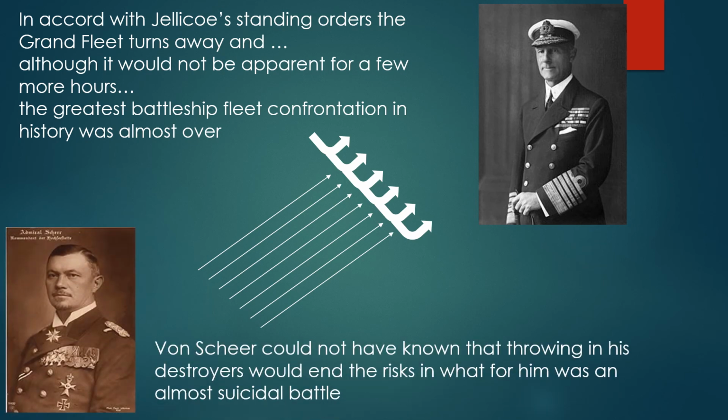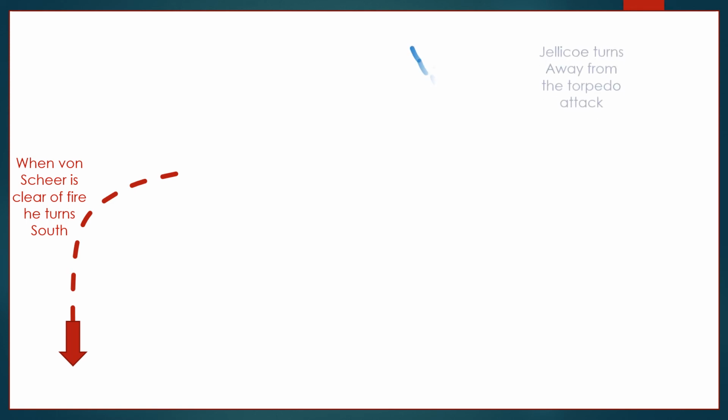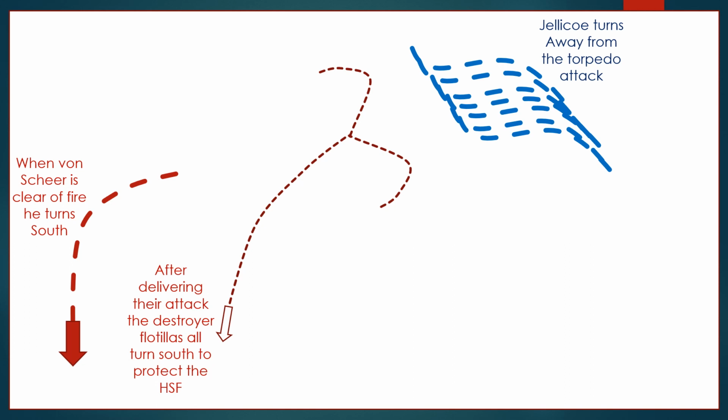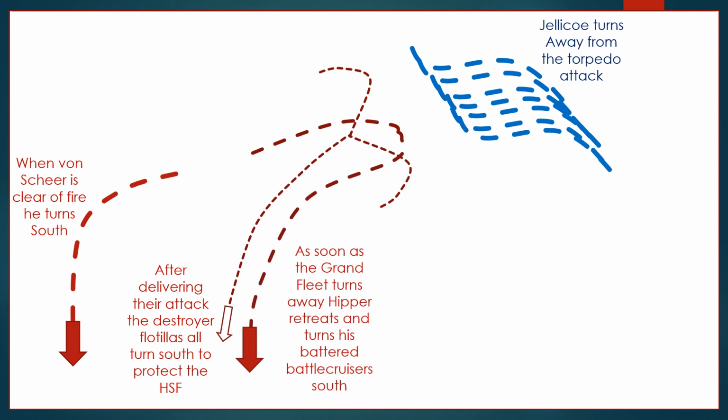Von Scheer could not have known that throwing his destroyers would end the risk in what for him was an almost suicidal battle. As soon as he is clear of fire, von Scheer turns to the south. Jellicoe turns away from the torpedo attack, and when the torpedo attack is delivered, the destroyer flotillas gather, retreat, and follow von Scheer to protect the High Seas Fleet. As soon as Jellicoe turns away, Hipper turns away with his battered battle cruisers and again retreats to the south.